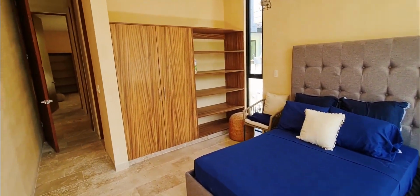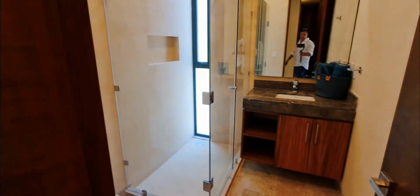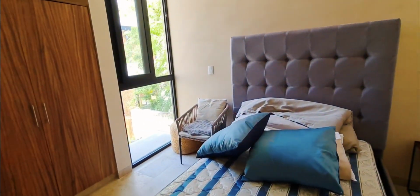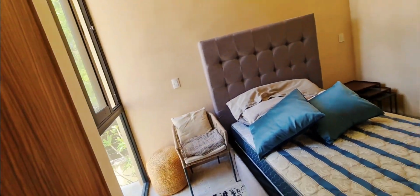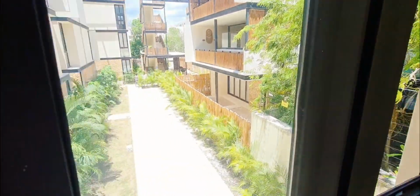This is one of the bedrooms, and its own ensuite bathroom. This is the guest bathroom, which is shared by this guest bedroom. So, this is very cool. I like it.